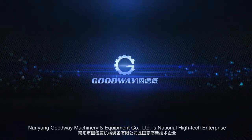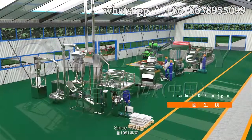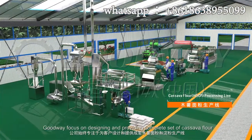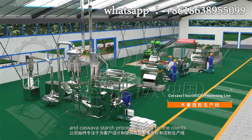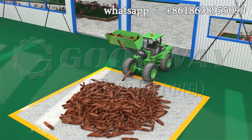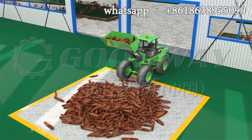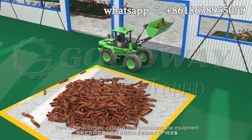Nanyang Goodway Machinery and Equipment Company Limited is a National High-Tech Enterprise. Since 1991, Goodway has focused on designing and providing a complete set of cassava flour and cassava starch processing lines for clients. Here is the automatic cassava flour processing line equipment.